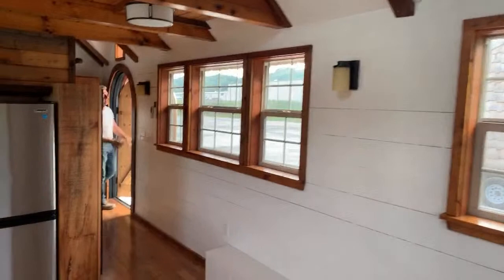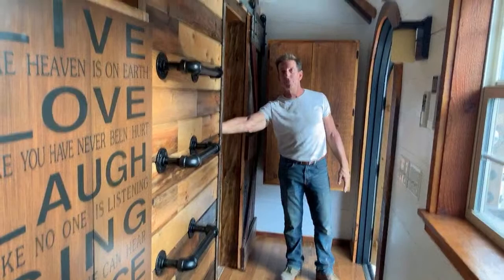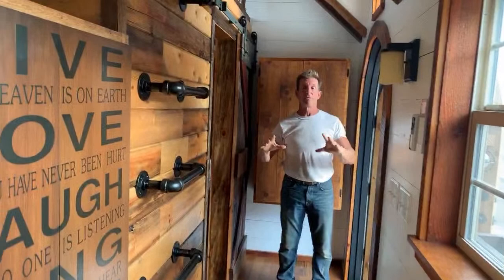So, yeah, I like this. You got a coat closet now. So have your coat closet, kick your boots off, put a shelf or something there. Then you got another full closet in the bathroom. I mean, this is a complete, livable, comfortable home. I just have to show this countertop one more time. Look how pretty.